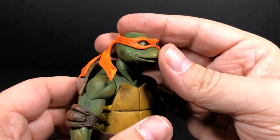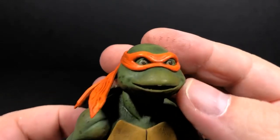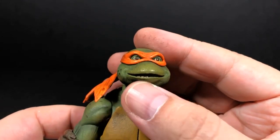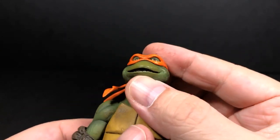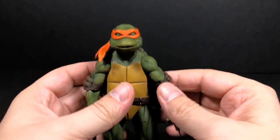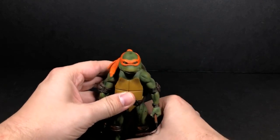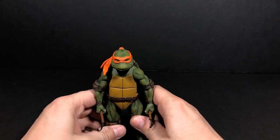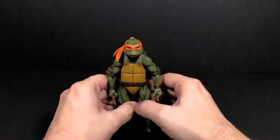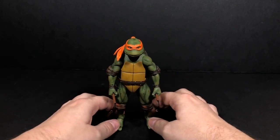But if you take a look at this Michelangelo face, it is stunning, especially in the eyes, with all the paint that they've done in the eyes. And if you look down here, he has a bottom row of teeth that you can see in there. Just tons of detail in these guys. Now, I do believe that these are almost direct, just sized down copies of the larger releases that they've done. Now, I know that some of the accessories are different.